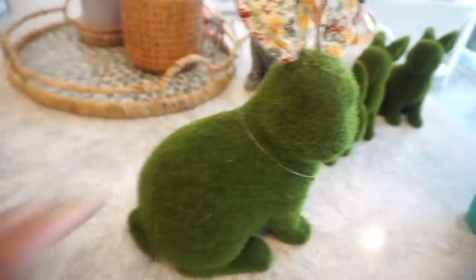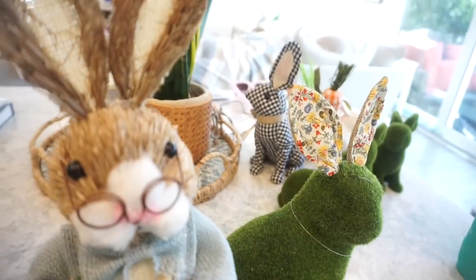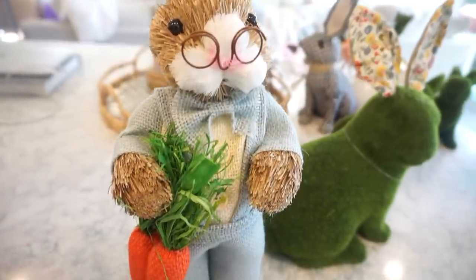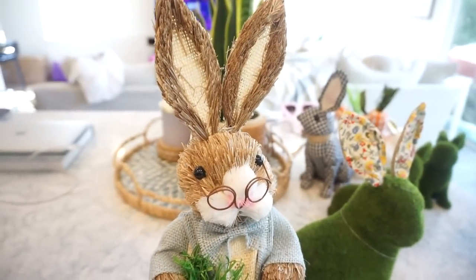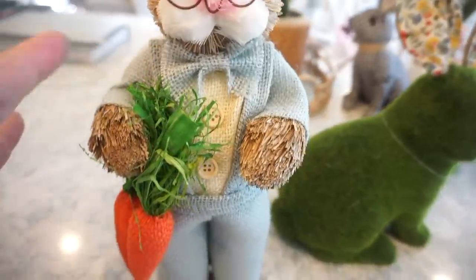So I got that. And then y'all, oh my goodness, is this not the cutest guy you have ever seen? Ever. I literally just fell in love with him. He's so, so cute. I just love his little glasses and his little bow tie and the outfit.